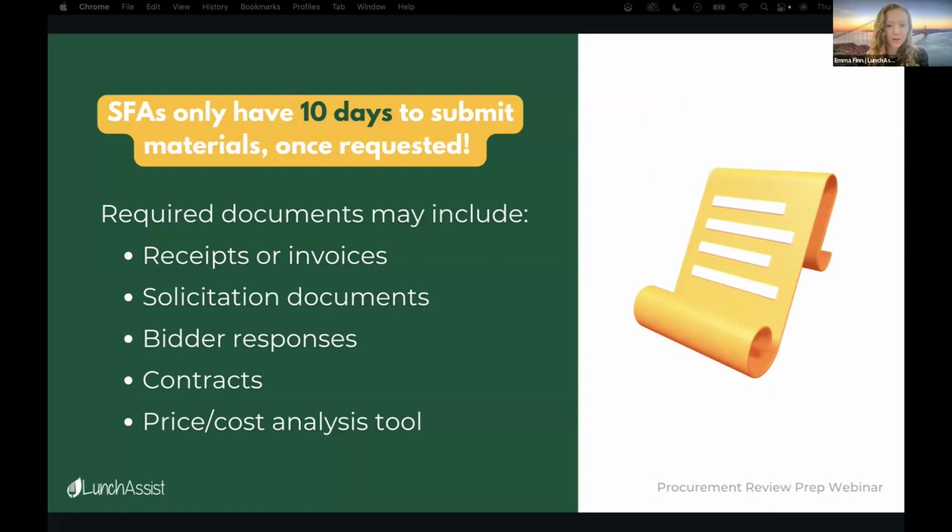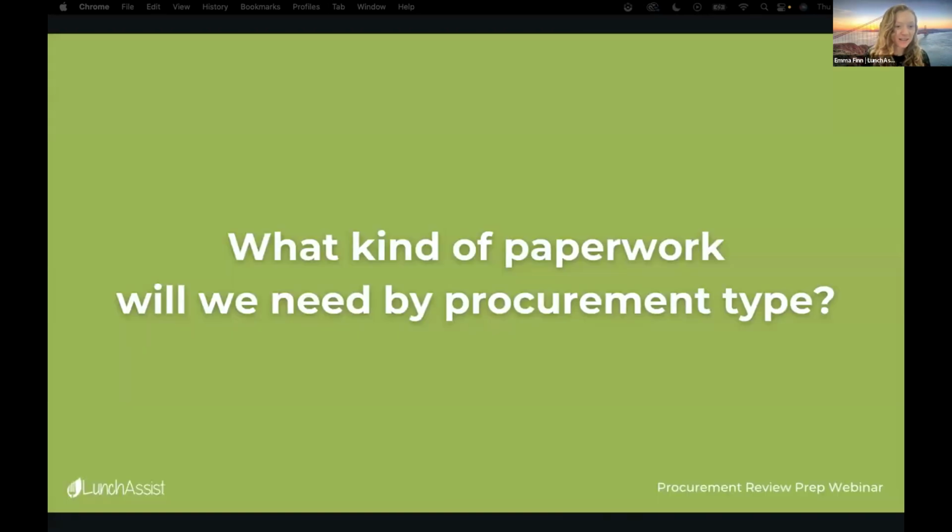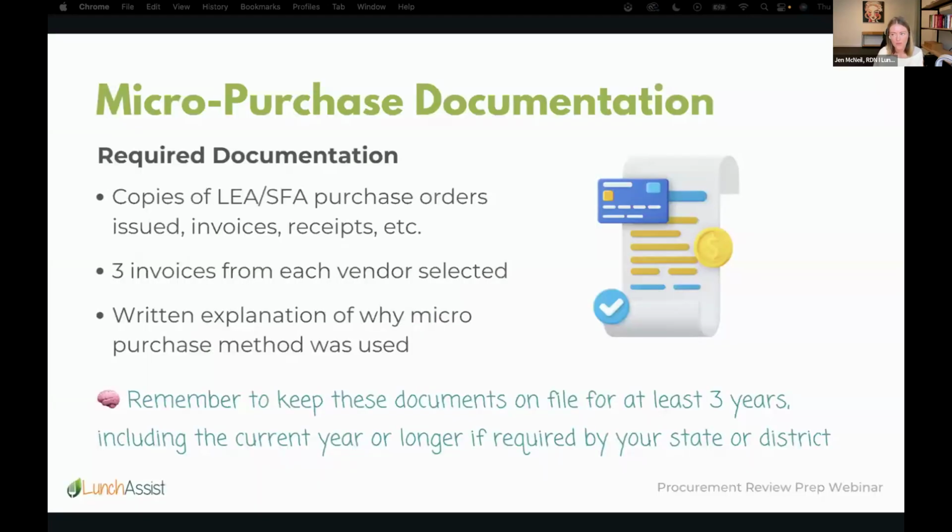Got it. And so we know that the sample of vendors will be selected from each procurement type included in our procurement table. But could you break it down a little bit more and tell us what type of paperwork we will need to submit? Yeah, definitely. We only have a few minutes left in our webinar, so you will get copies of these slides. Sorry if we go a little bit quickly here, but this is some of the documentation that you'll need for micro purchases.